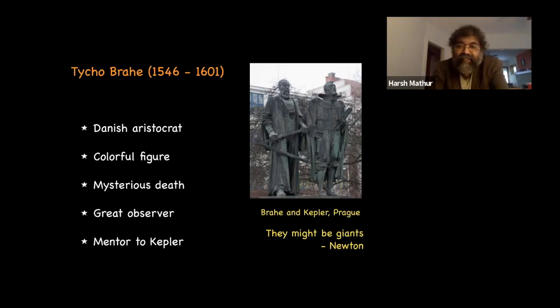That is possibly the reason why he was also a great partier, and this was the source of a lot of tension between Kepler and Brahe, because Kepler lived in Brahe's household, and basically they would party every night.